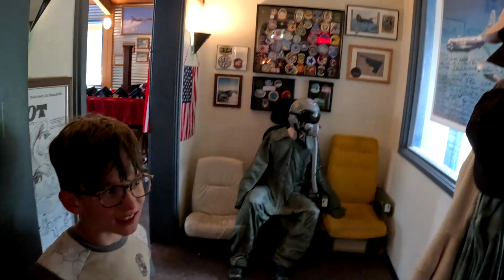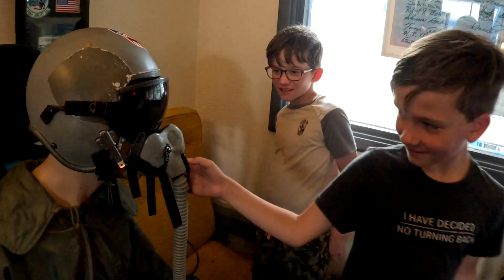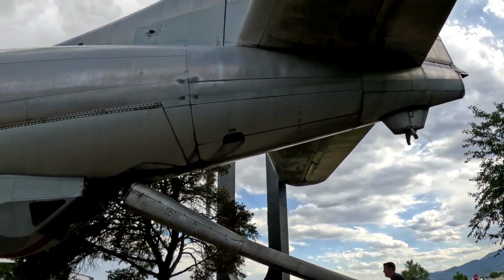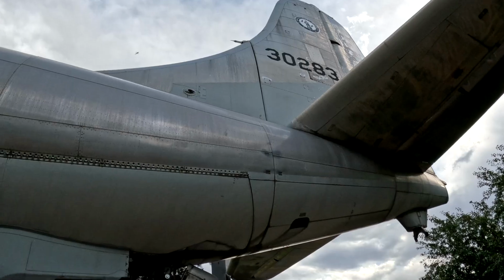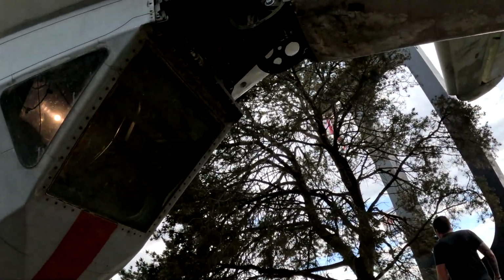There's somebody staring at you. Yeah? You want to press the button? Yeah. 3, 2, 1. Are you ready? This is the Boeing plane that we're going to sit inside to eat dinner. That's cool. Look, Malfoy's in there.